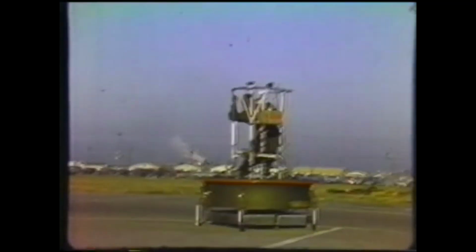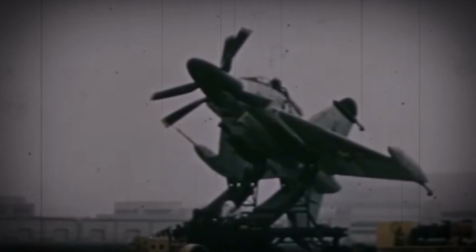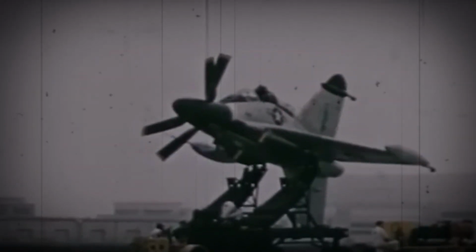But the US military also has another failed aircraft at their museum. Imagine a plane that can take off and land vertically like a helicopter, but fly faster and farther like a jet. Well, that's what the US Navy thought when they commissioned the Convair XFY-Pogo.